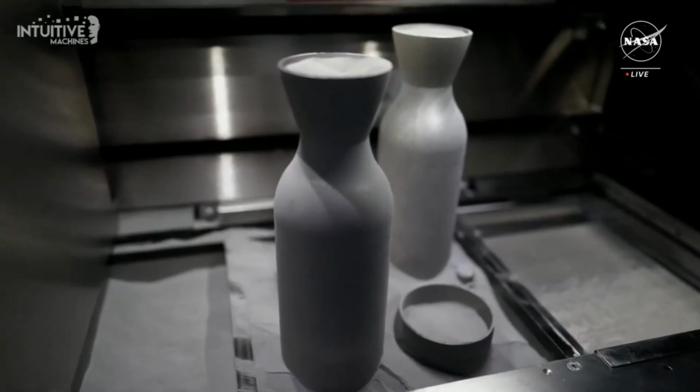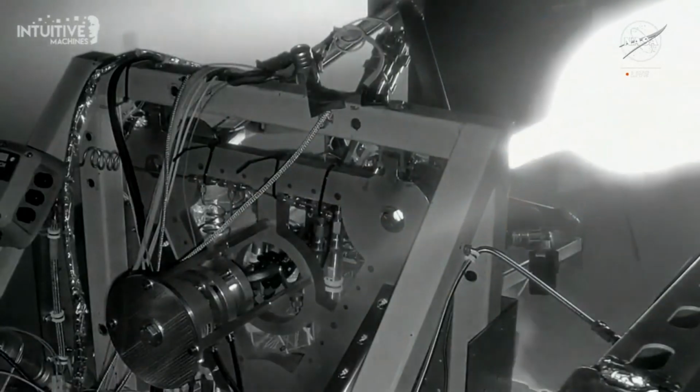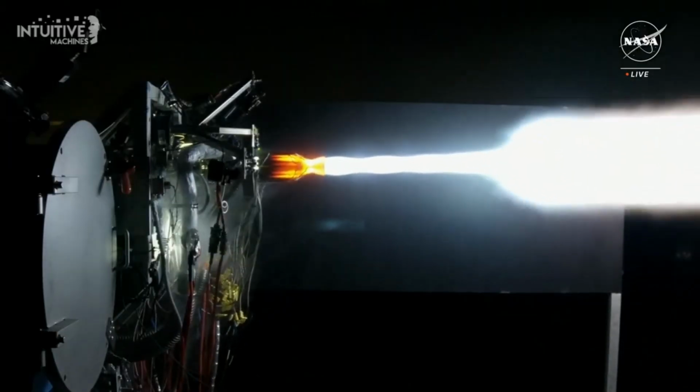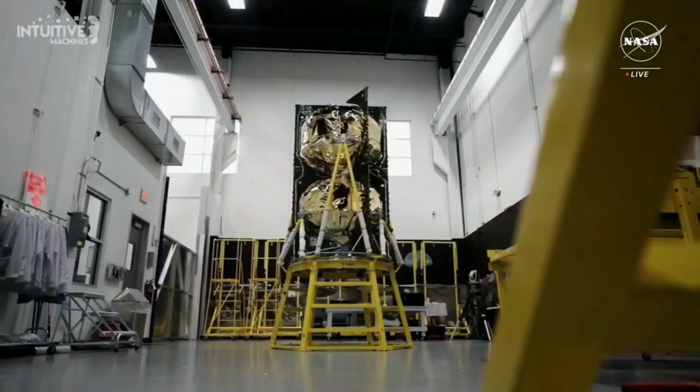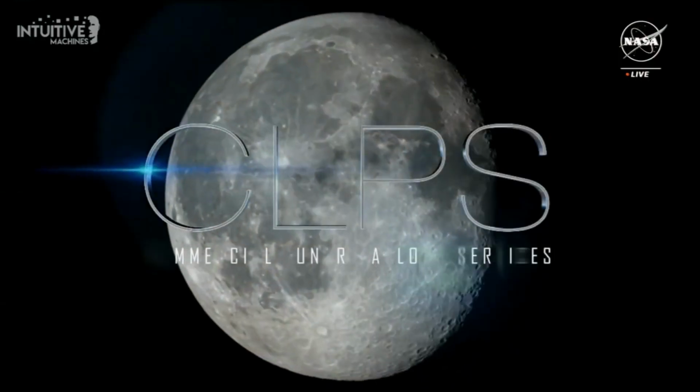attempting to land on the moon to return the United States to the moon for the first time in 52 years. Nova-C uses an environmentally friendly mixture of liquid methane and liquid oxygen. Incredibly challenging things like landing on the moon forced us to innovate. Intuitive Machines has built an entire space program to support these CLPS missions.